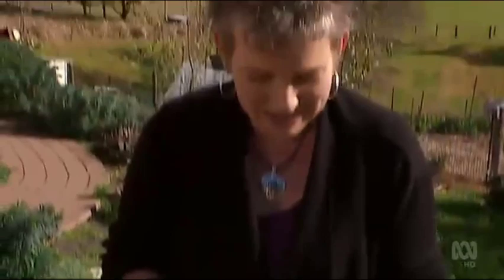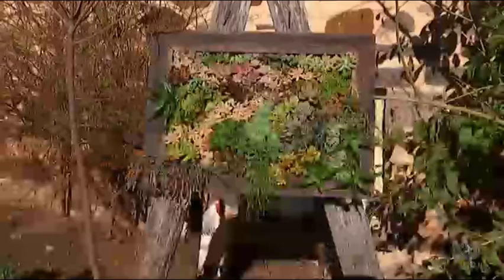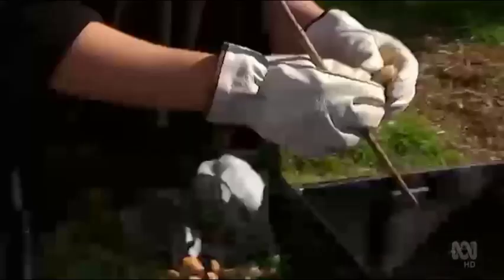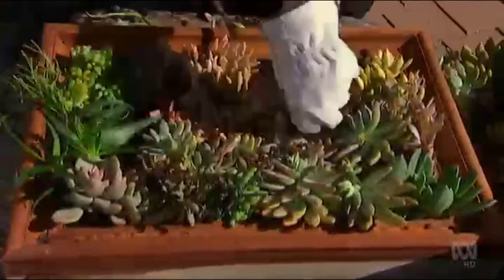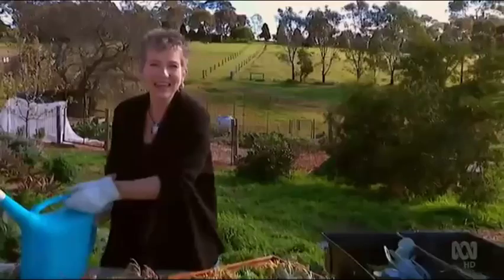All we do is make a hole with a stake and push the piece in. And the last step is just to water it in. How simple is that? Easy to make and it looks great.